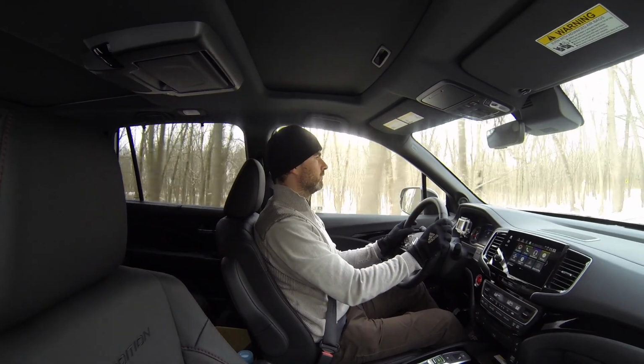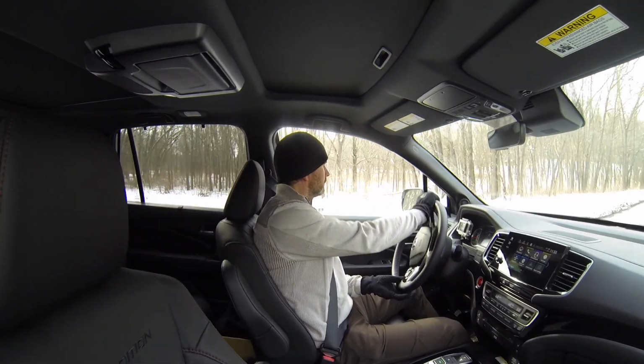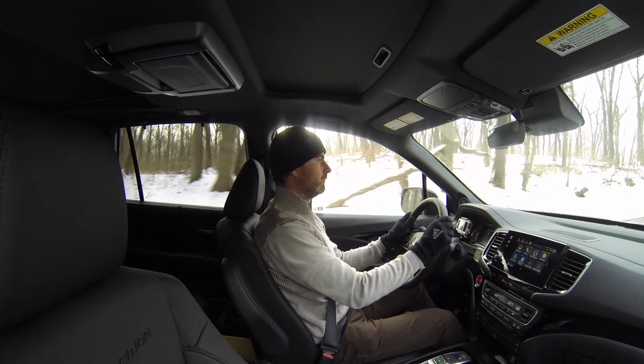What I'm getting at is this is definitely not a driver's car, okay? This is not the driver's enthusiast choice. The ride is tuned to be very soft, and the body motion is heavy. You roll a lot into corners. You get a lot of pitch and dive, braking and accelerating.